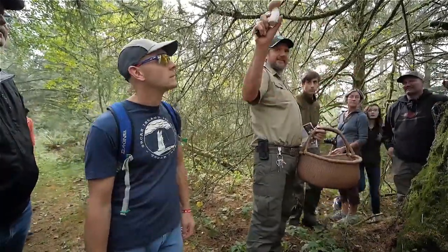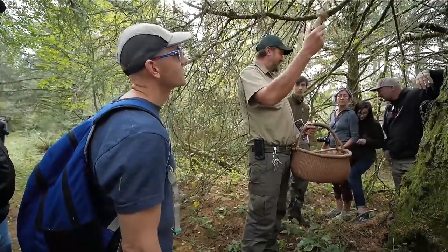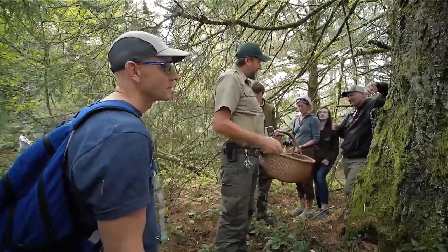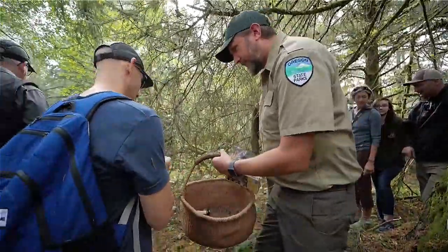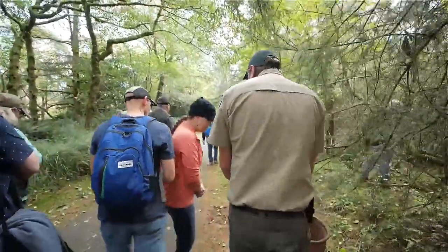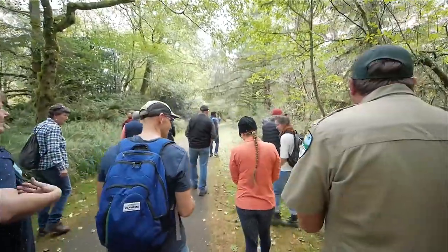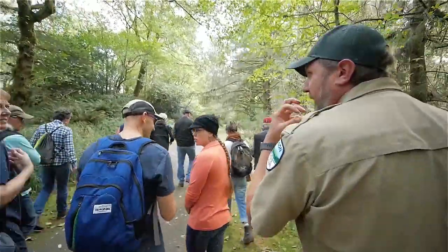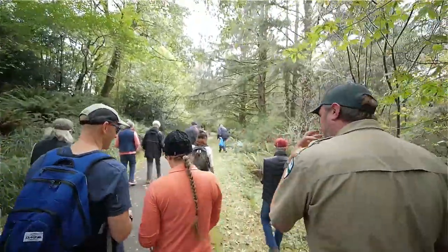Oh, nice, you know what that one is? Yeah, nice baby king bolete here. Nice find. There's more Russula there. Yeah, that's another type of Russula. And again, Russula are very, very common. And when we taste them, we're looking for a mild flavor. There are Russula that are very, very peppery. Everything from radish all the way up to almost battery acid. I mean, it'll blister your tongue.